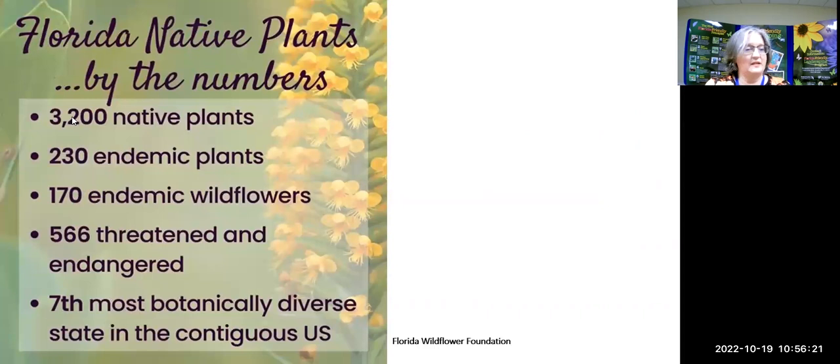And speaking of wildflowers and native plants, I got this from the Florida Wildflower Foundation, just so you're aware of the importance of letting these quote-unquote weeds grow in our freedom lawns. There are 3,200 native plants in Florida.